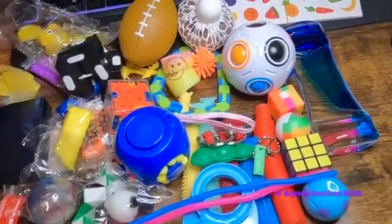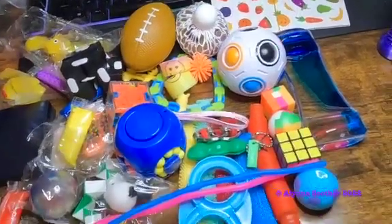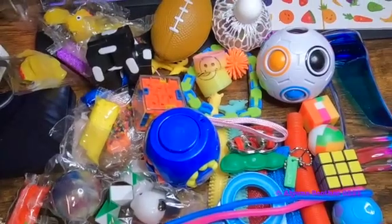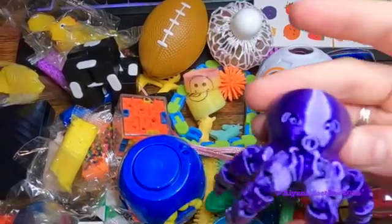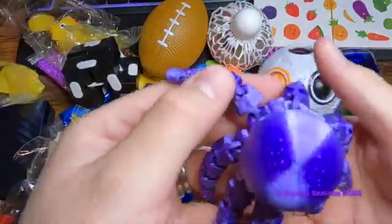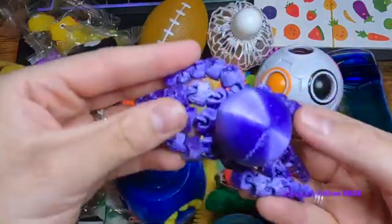Let me just zoom out so you can see more of it. I say zoom out, but I'm physically moving the camera. And the other one, before I go, was this cute little guy. He made me a little octopus. So it has, you know, the appropriate number of legs.